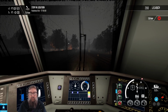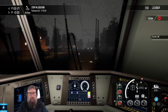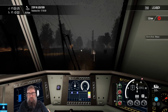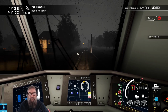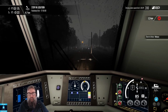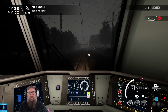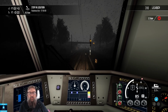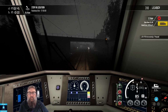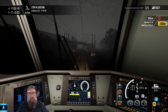I can see there is indeed a yellow signal up ahead. I know that when I go through the yellow signal, I'm going to have to slow down to 85, so I'm going to start making that happen now. There we go. The signal on the right is the one that applies to us. As I pass it, the new helper is going to tell me to acknowledge it. There we go. Acknowledge the 1000 Hertz magnet, and we have to stay below 85, which we are.